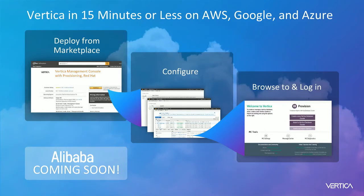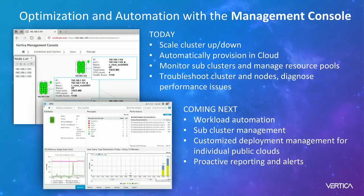Vertica has been and is available through the major public cloud platform marketplaces to provision, all with our GUI and the management console. We're adding Alibaba, so that's the next one. For the management console, we are focusing on automation and ease of use. The screenshots aren't in here, but we are also revamping the UI and the information architecture, and really putting a big emphasis on the user experience. You can expect to see some more proactive reporting and alerts out of the management console. Subcluster management is coming, and some more features around Eon Mode in the management console.